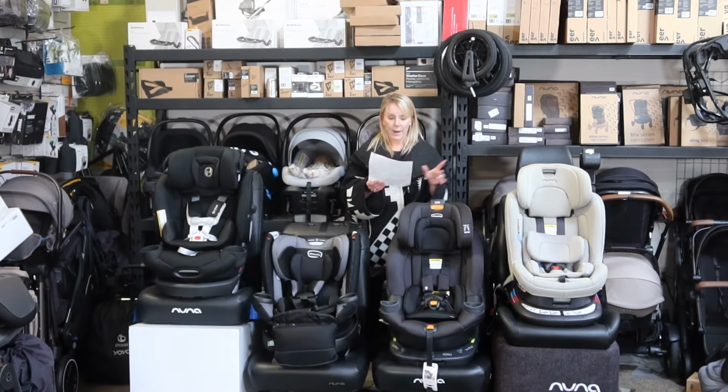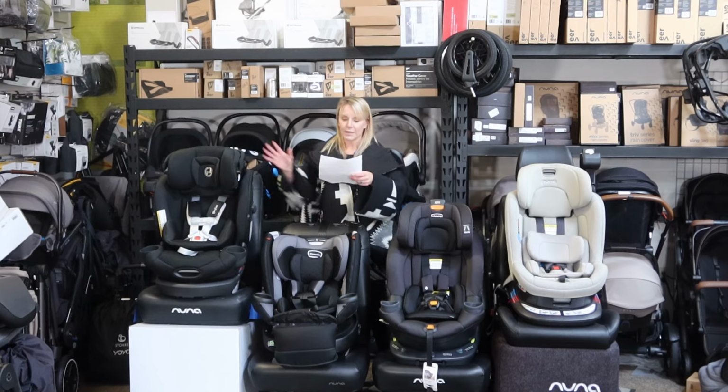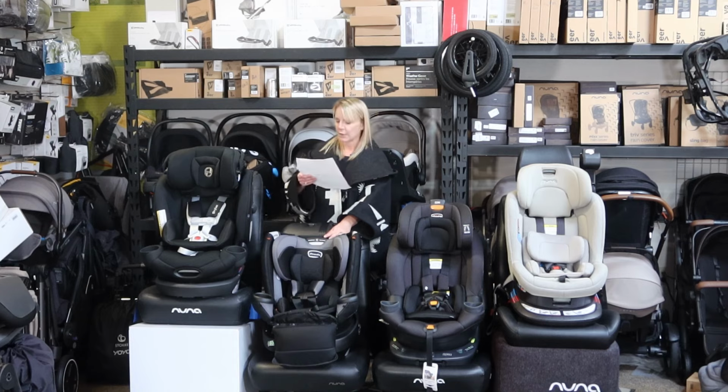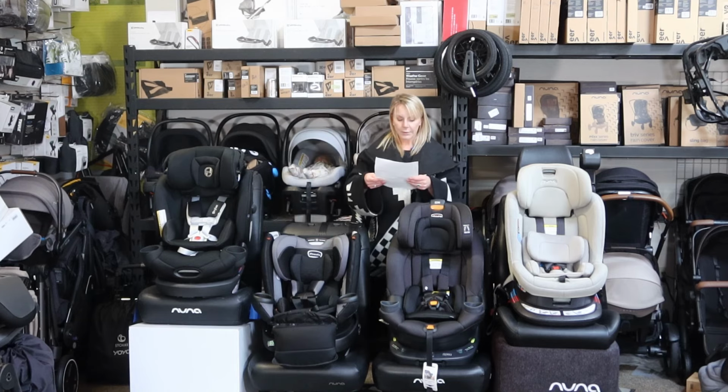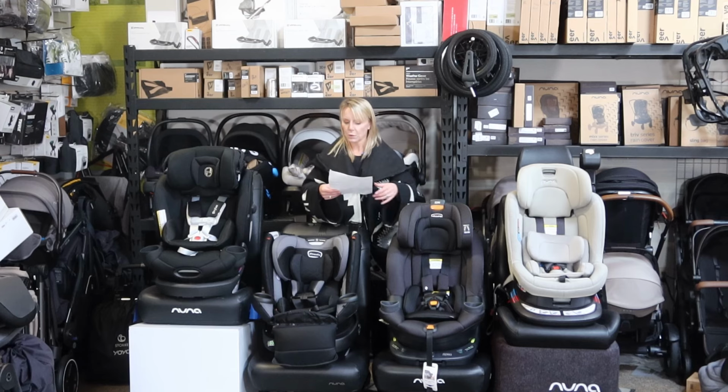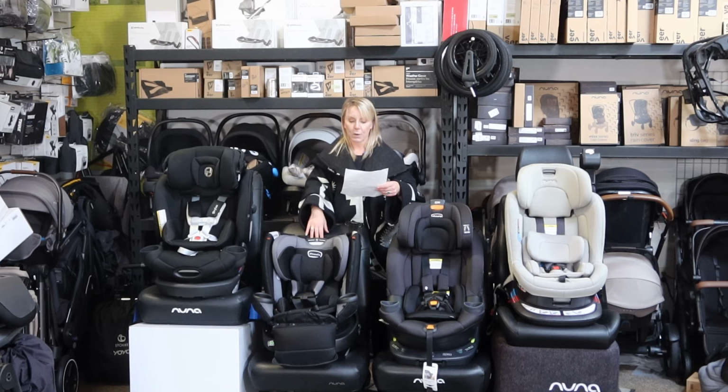Okay, overall width, Rev is 18.5 wide, Callisto is 19.5 wide, Chicco is 18.5 wide, and Evenflo is about 20 inches wide. Our interior width, the Rev is 10 inches wide, Callisto is 11.5 inches wide on the inside, the Chicco is 11 inches wide on the inside, and the Evenflo is 12.